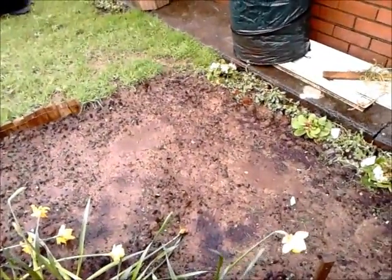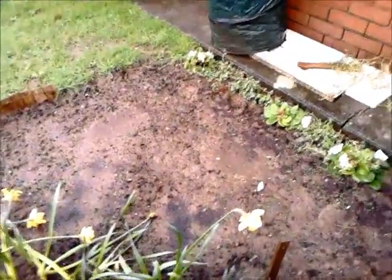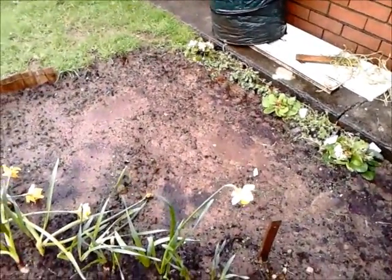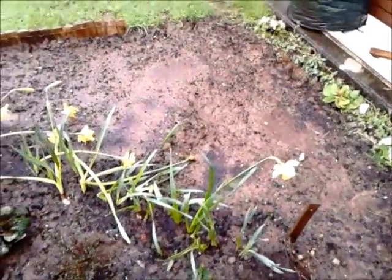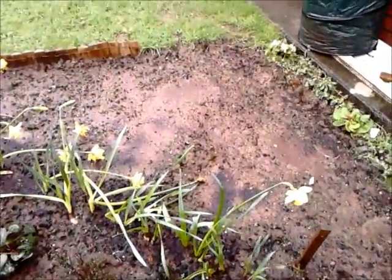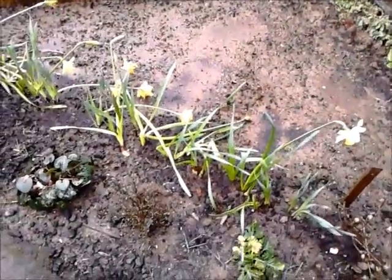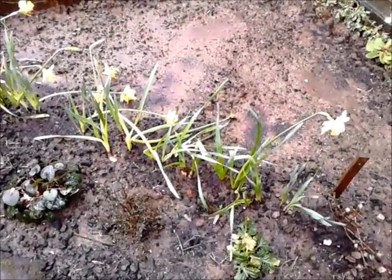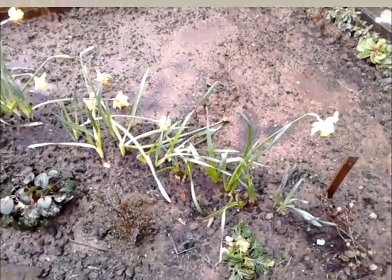Let's go and have a look at my... no, let's not bother. It's chucking down with rain, can't do anything on the allotment still. At least we've got some stuff growing here. Hopefully I can get up there in the next week or two. I'm going to switch off now because the camera's getting soaked.